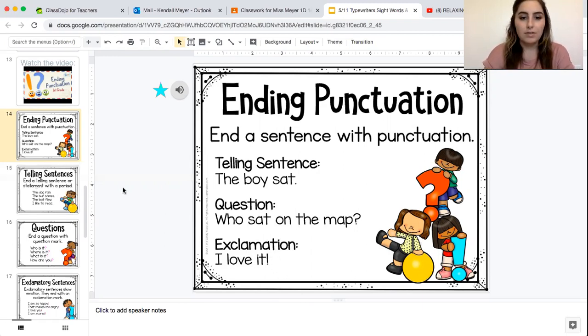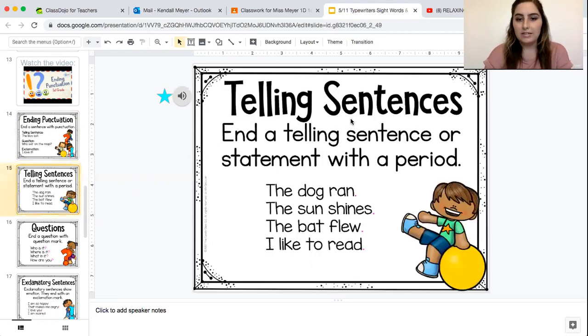So let's talk about the three different types of sentences a little bit more. So our telling sentences end a telling sentence or a statement with a period. So here are some examples. The dog ran. The sun shines. The bat flew. I like to read. So all of these sentences are just telling something, so they use a period at the end for these telling sentences.